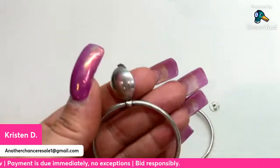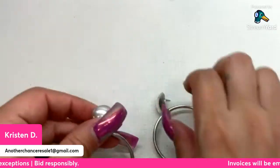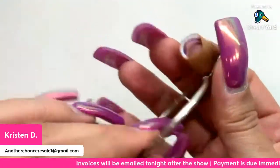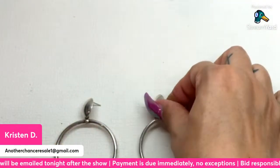It is all hollow, so it is not heavy. They are very lightweight for sterling because this is not like a full filled in, and the hoop, these are hollow. So let's start these off at $30.